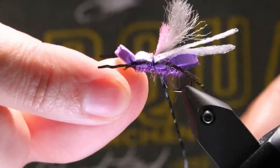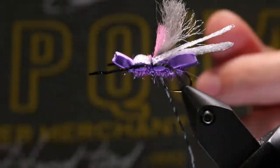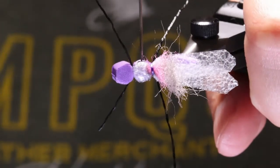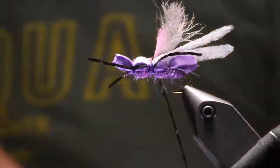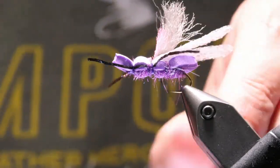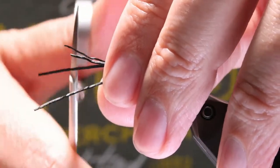And the final step that I'm probably going to leave out just for time's sake is to grab your bodkin, stick it through the middle here, make a hole like that, and then get a bobbin threader, stick it in there, and pull one more leg in the middle. And like I said, we'll just skip that one.